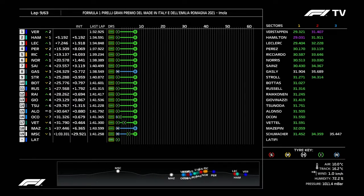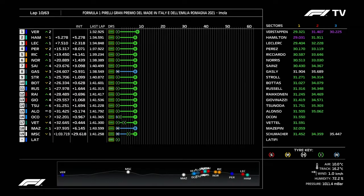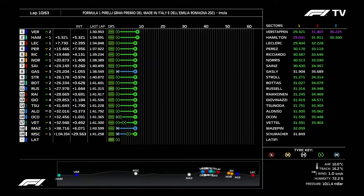No. That's why Ocon ditched those quite early, but the 2 Alpines running down in 15th and 16th right now, Alonso and Ocon. The trouble is, he can't come in for intermediates because he's just going to lose a heap of time, and the intermediates might then only last for 5 or 6 laps before it gets dry, and he's just going to have to put up with that for a while.